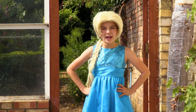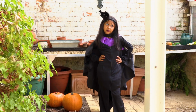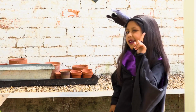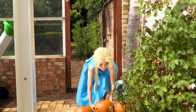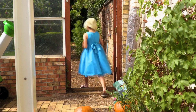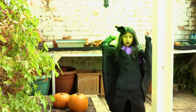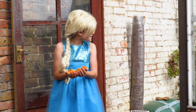Well, Malice, don't get in my way. There's enough pumpkins for both of us. Don't worry, Freya. I'll just mind my own business. Okay, Malice. I imagine I'll see you around. I'm sure you will, Freya. Malice!